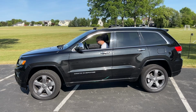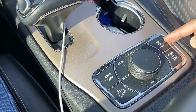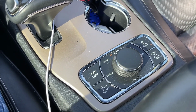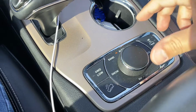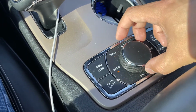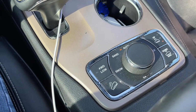The way that you control the system is very simple. You have dials right here that allow you to raise the vehicle up 3 different positions or lower it 1 from the standard ride. Also, as you adjust the select terrain using this dial, this will automatically adjust the ride height based on the setting that's pre-configured into this system.